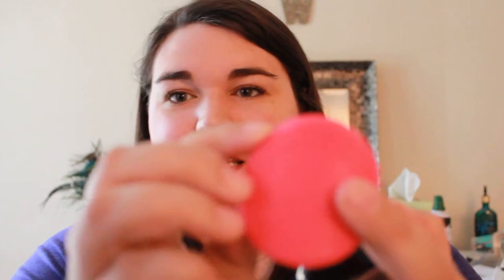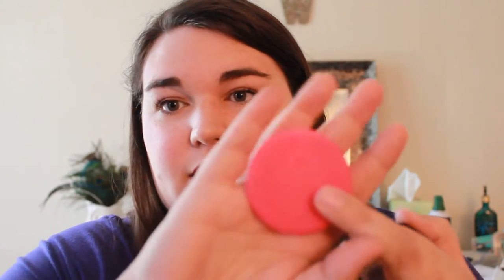This is what it looks like. It comes in a little plastic jar, and they give you this little pink scrubby with little bumps all over it, and you use that to rub the soap in. And it's just a solid bar. Smells so good. And it has literally cut down my brush cleaning time by at least half.